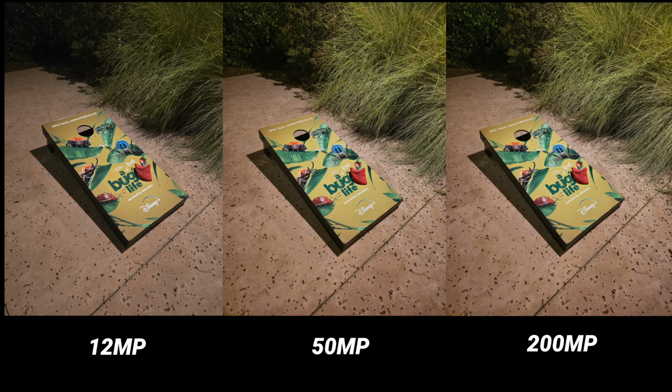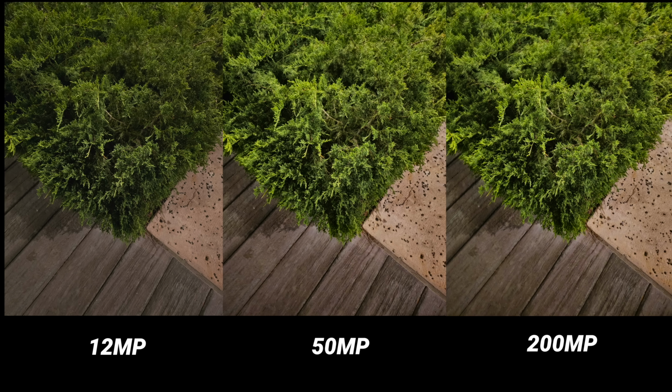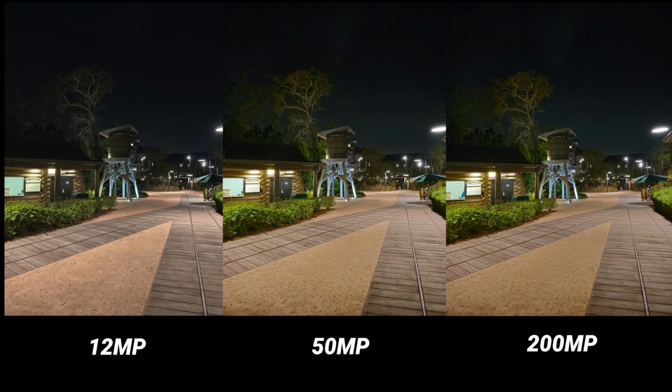Just like the daytime though, remember, you can change resolutions up to 200 megapixels, you can get some different results, so play around with it. Depending on lighting conditions, it can vary on which resolution gets you the brighter image, but for the most part, I would stick to the 12 megapixel by default setting. It gives you a cleaner image with better colors due to the binning structure, so let me know which mode that you shoot in at night.